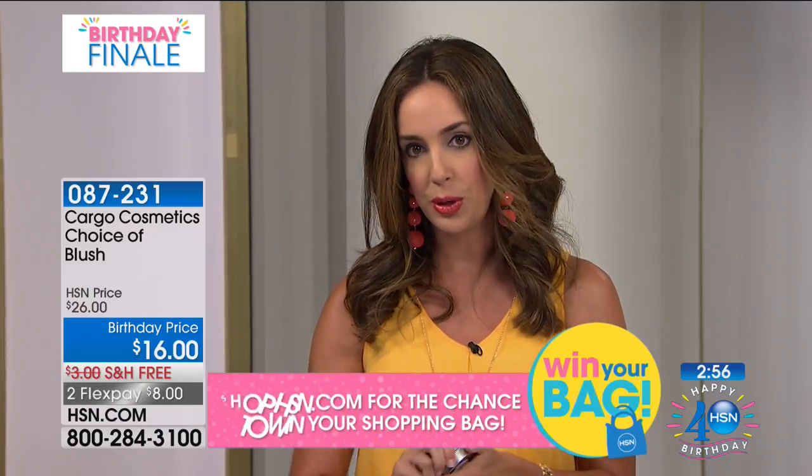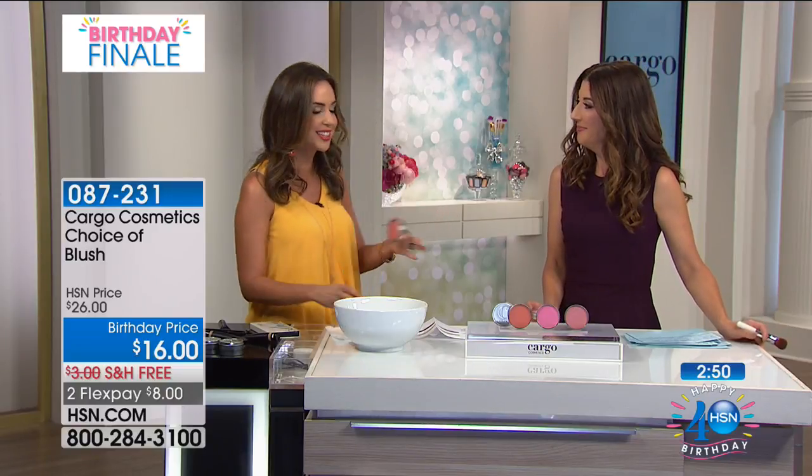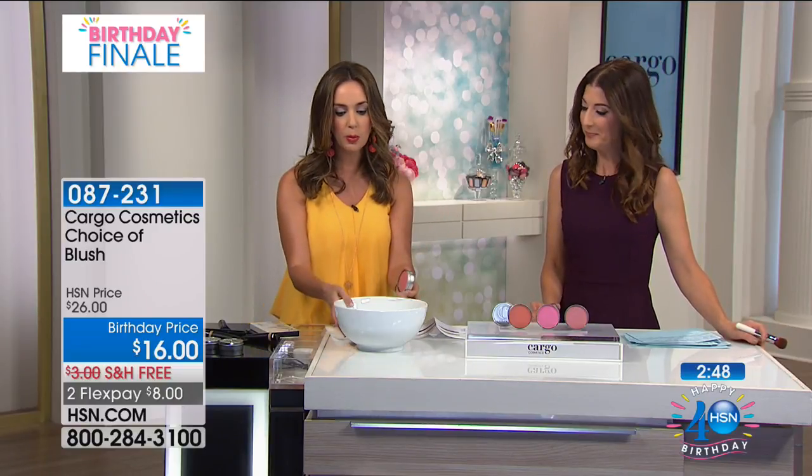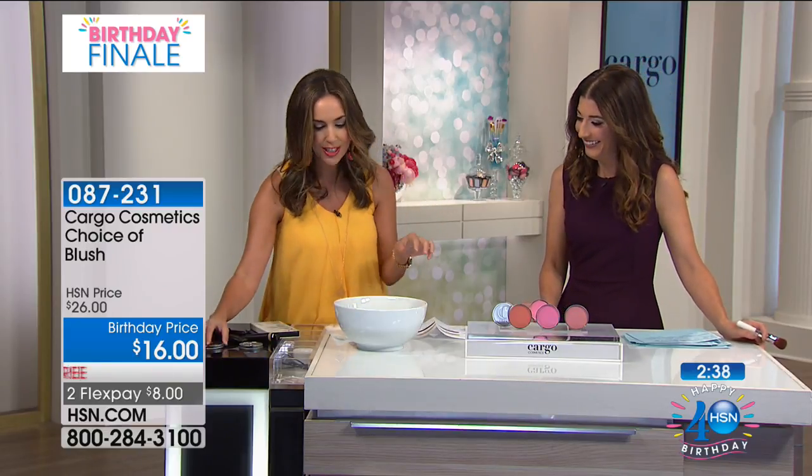But what I have to show you here is, how many blushes do you know that you can actually do this with? This is part of that swimmables collection. It's water resistant, long lasting. This is a bowl of water. I'm not going to spritz this lightly, I'm going to dunk it. Whoa. I'm going to dunk one, dunk two, dunk them all in. I asked for a really big bowl.